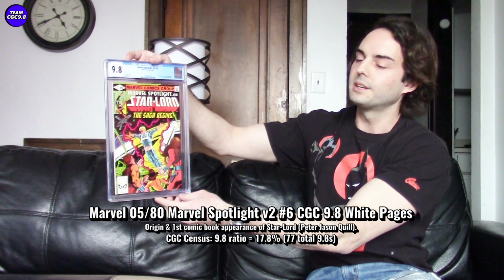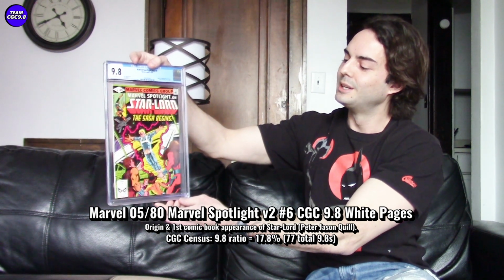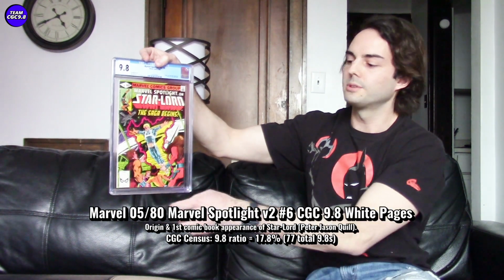The newest edition of the collection, you'll really like this one and probably recognize it from that video. It's a Marvel Spotlight, volume 2, number 6. It's the first comic book appearance of Star-Lord, Peter Quill, the leader of the Guardians of the Galaxy that most of us probably know from the MCU Guardians of the Galaxy movie. Such a cool cover. I'll get into some of the details about the purchase, but I just want to get into the census here really quick, right off the bat.